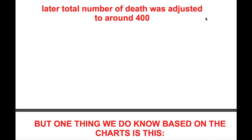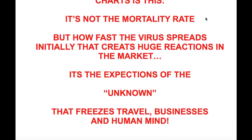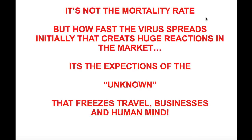And in this case, okay, what we're noticing is this. One thing we do know based on the charts is this. It's not the mortality rate, but how fast the virus actually spreads initially that creates huge reactions in the market. It's the expectations of the unknown that freezes travel, businesses, and ultimately the human mind.